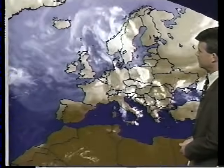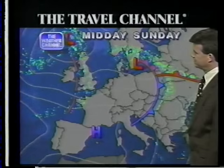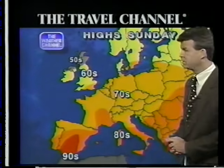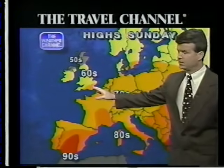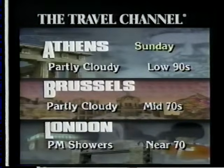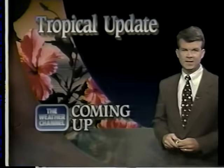What about the forecast? Well, the cold front should continue its trek to the east. We're going to slice it through Poland on midday Sunday and trail it back down towards Venice, maybe a little south of Venice during the afternoon. But still unsettled with some clouds and passing showers at times in the British Isles. Temperatures holding in the 50s for folks heading into northern Scotland, 60s around central England, and some 70s showing up in the south part of Britain. Here's a look at your forecast. Mid-70s in Brussels, mid-70s, partly cloudy skies in Frankfurt, and rain in Stockholm. We'll have the latest on tropical weather coming up next.